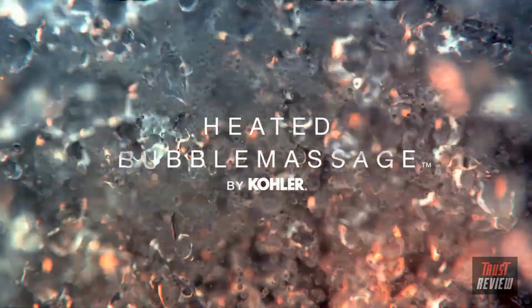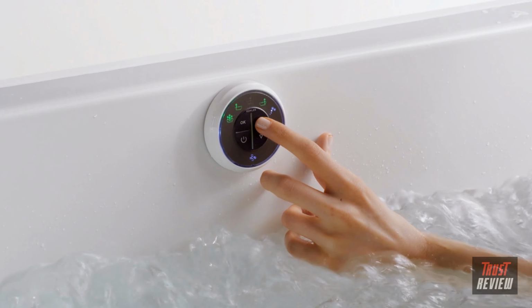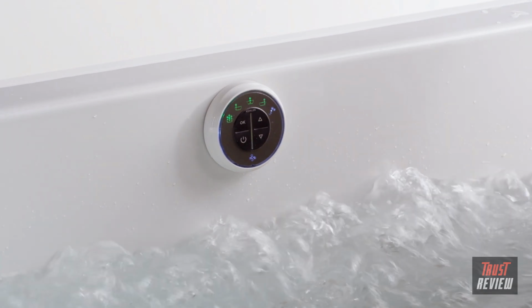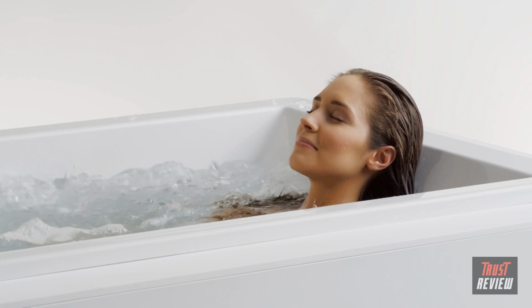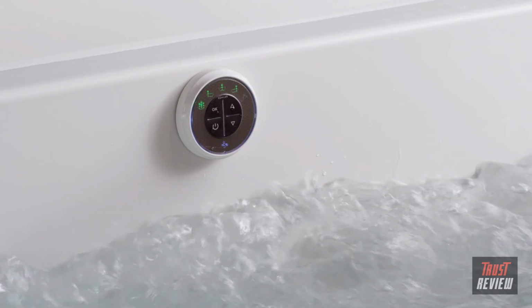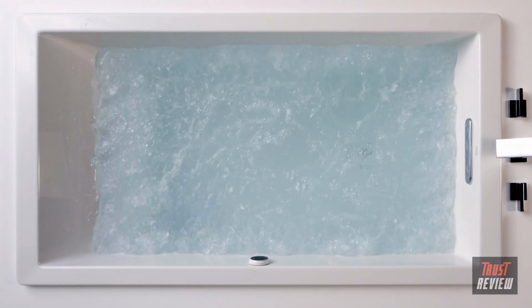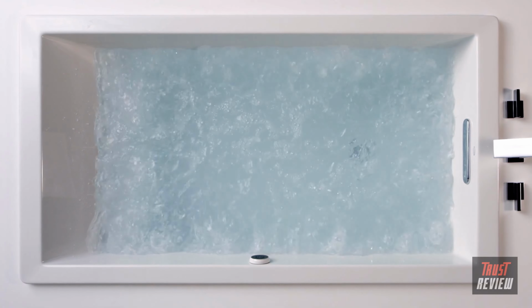Immerse yourself into a warm bath with bubble massage, where invigorating bubbles envelop your body. A proprietary staggered 360-degree air jet system combines heated air with water to deliver thousands of bubbles that thoroughly support and massage the body. With the touch of a keypad, you can adjust the intensity from a soothing caress to a vigorous massage. Bubble massage technology delivers a constant level of intensity, or with the surge feature, creates a repeating sequence of increasing and decreasing intensity. The automatic or manual purge cycles make the tub easy to clean. In fact, feel free to use bath salts or oils to enhance the experience.